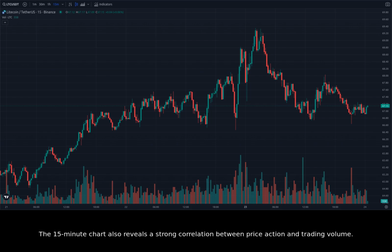The 15-minute chart also reveals a strong correlation between price action and trading volume. Higher volumes often accompany price surges, indicating strong conviction among traders. Conversely, lower volumes may signal a lack of interest or a potential pullback. Therefore, it's important to consider volume alongside price action when making trading decisions.